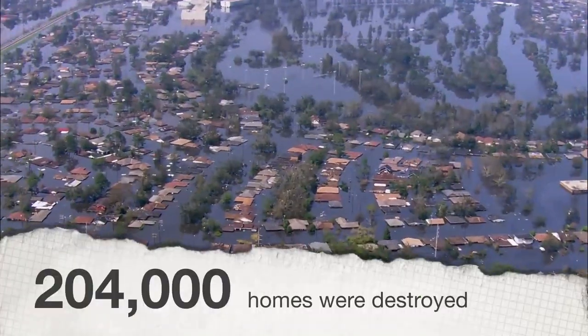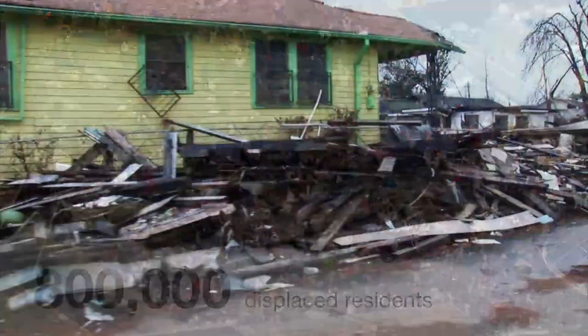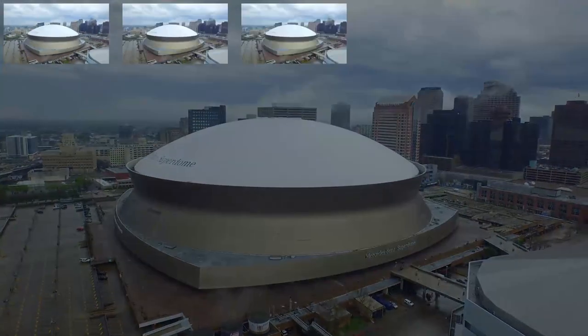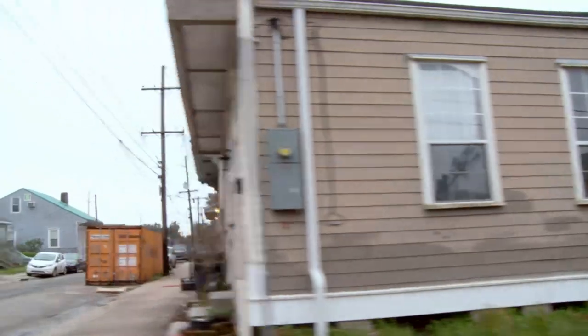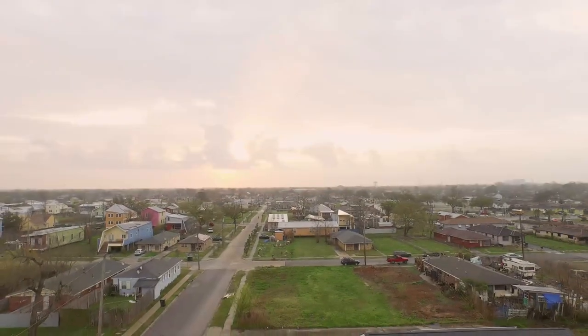In Louisiana, an estimated 204,000 homes were destroyed and 800,000 residents displaced. The storm left more than 100 million cubic yards of utter debris and devastation behind. That's enough debris to fill the Superdome in New Orleans 21 times. 10 years later, the city is still recovering. Efforts continue to rebuild communities like the Lower Ninth Ward, once thought lost to the storm.